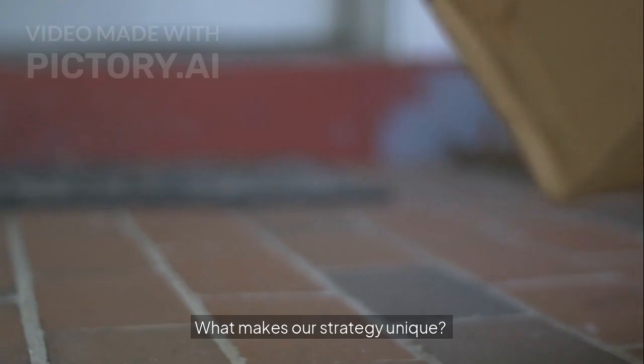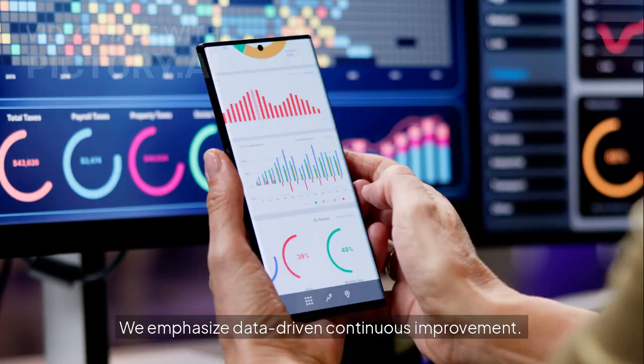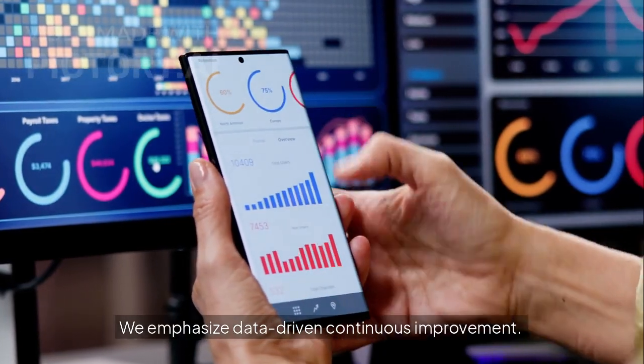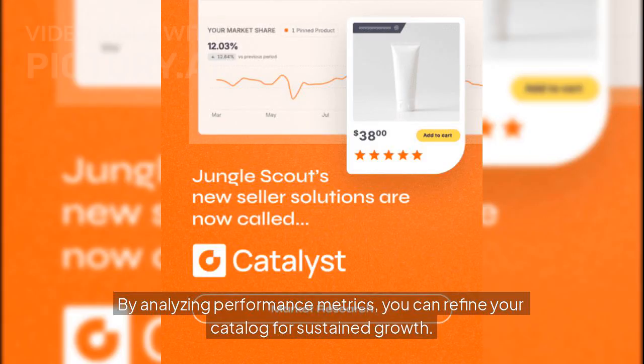What makes our strategy unique? We emphasize data-driven continuous improvement. By analyzing performance metrics, you can refine your catalog for sustained growth.